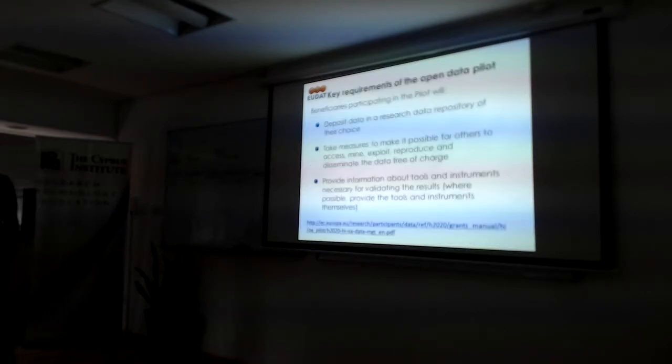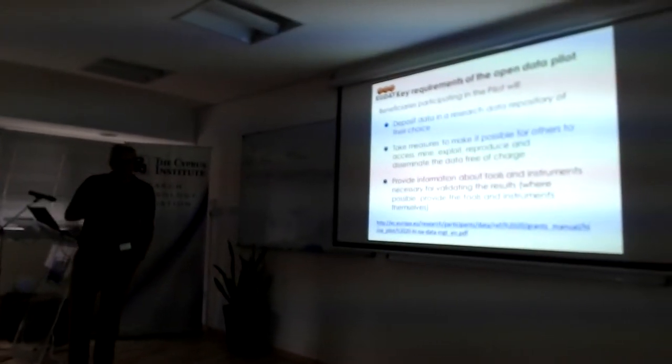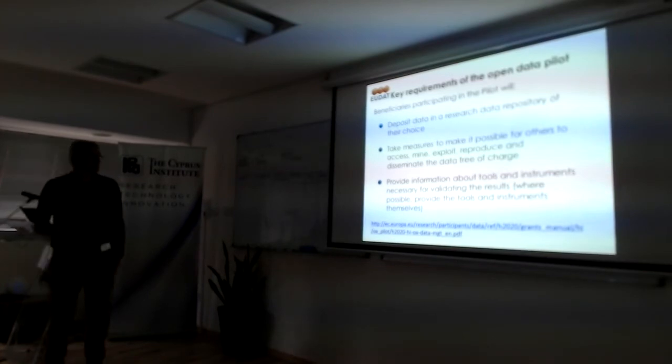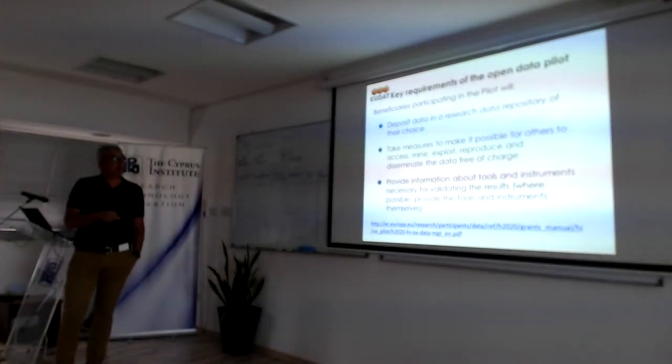Okay, so those are the requirements for those open data pilots, extended, as I said already. You have to deposit data in a research data repository of your choice. Okay, there's nothing telling you to use this or that, but you need to have one. Ensure that others can access, mine, exploit, reproduce, and disseminate the data free of charge. So that's quite important. And obviously, provide the information that will be necessary to make use of it. Okay. So that's what you, as a project member, have to do.